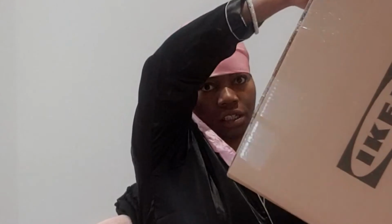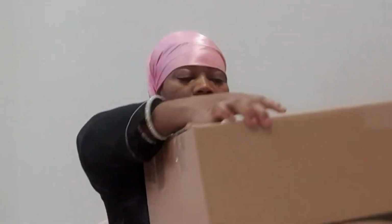So yeah, that's that. And the big parcel, this box parcel, let's put it on the bed. So this big parcel here is from IKEA.